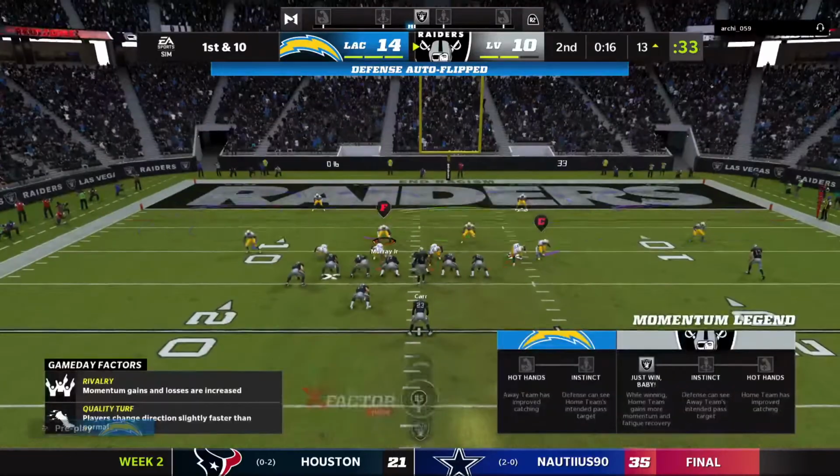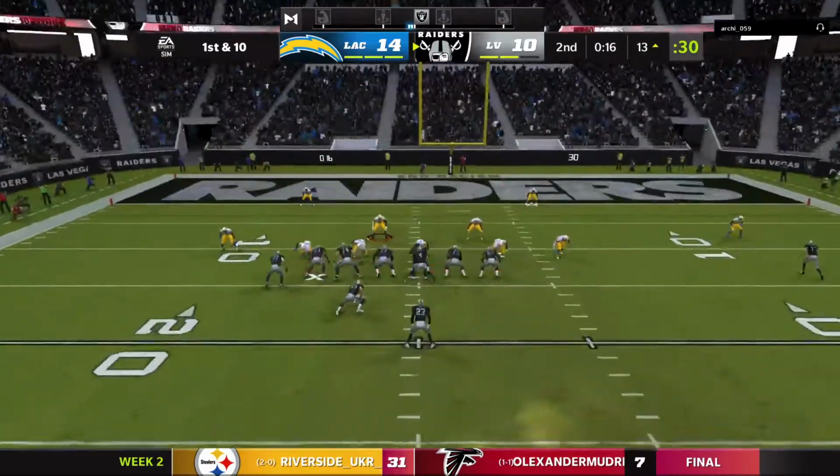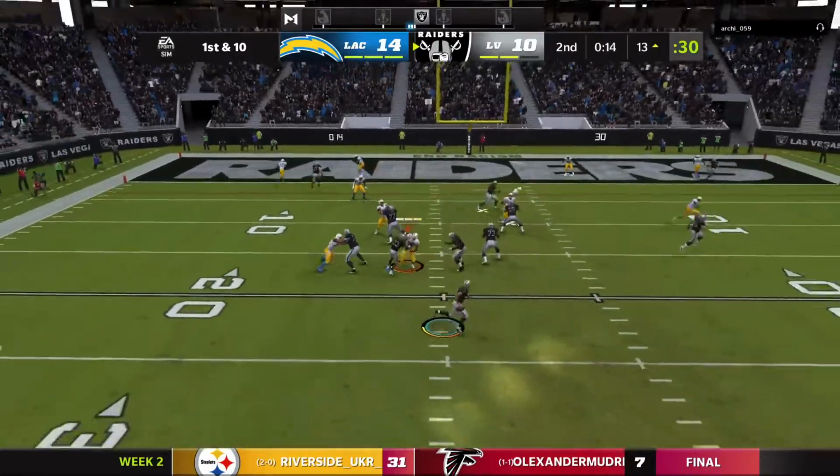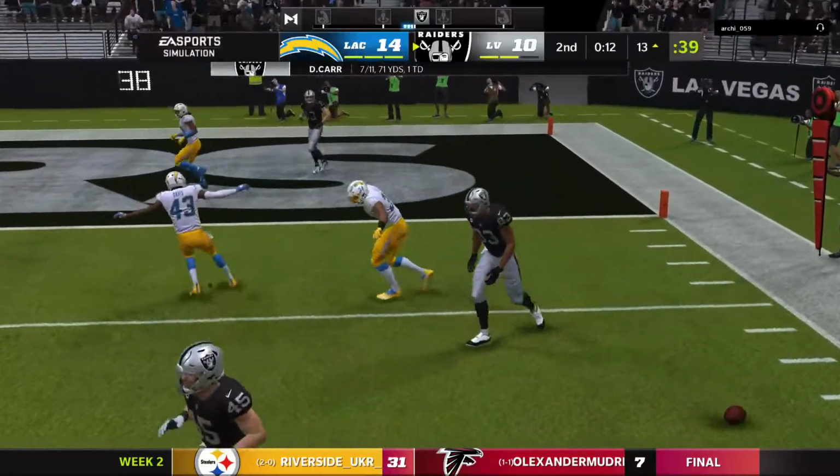From the 13 now, they work on 1st and 10. Into the red zone, it's Carr. They'll roll him out right, and that's going to be incomplete.